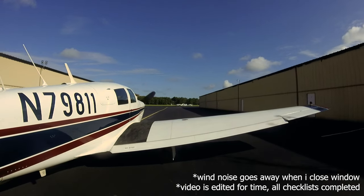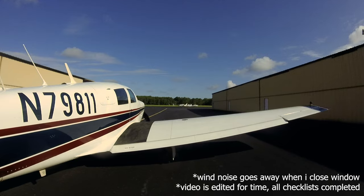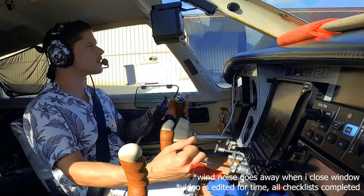So, like I said, headed to Myrtle Beach for a bagel. I've done this trip many times. I love this bagel spot. But today's the first time that I'm going to do it with my own transportation.